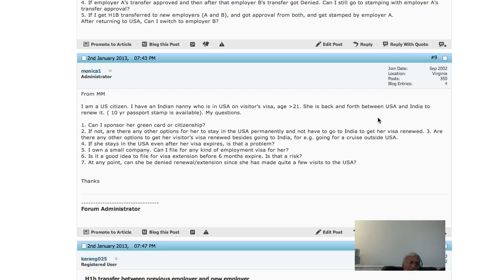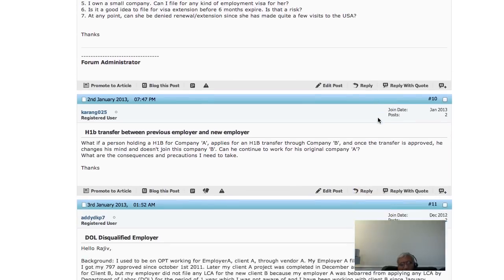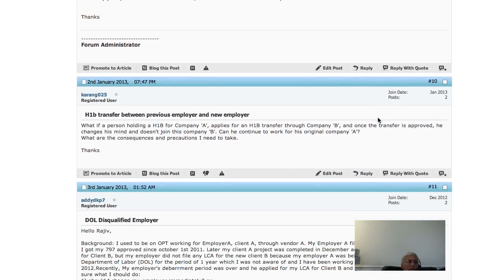Is it a good idea to file for visa extension before 6 months expire? Is that a risk? See, the whole situation is illegal. You should not be involved in it at all. Okay? So really, I think first thing you need to inquire into is if there is any legal way to have her work. I don't see how. H-2B visa, very unlikely she's going to be able to get that, but that's something to look into. Okay?